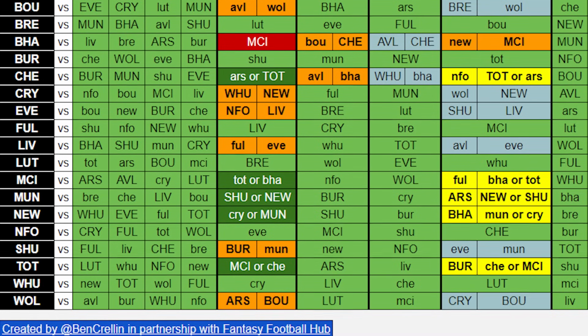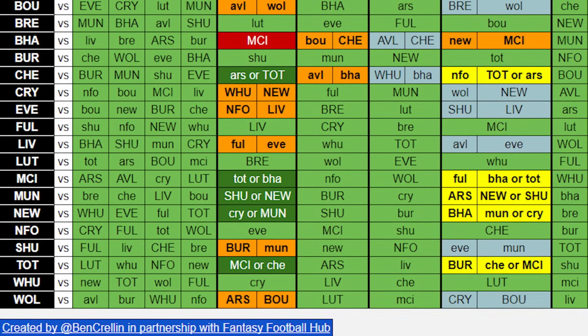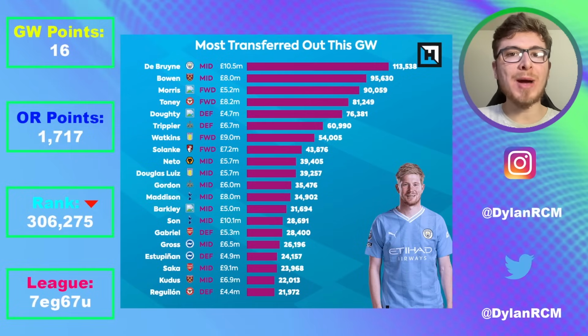There's so much to digest, and that's why all the graphics and all the projections are very useful from Ben Crellin and Planet FPL. Let me know your thoughts down in the comment section below. How does that impact your chip strategy plans? Are you looking to free hit in Game Week 34 or 37? For those that used the free hit in Game Week 29 or earlier this season, how are you going to tackle it with maybe the wild card, the bench boost, or any other chips you have remaining?